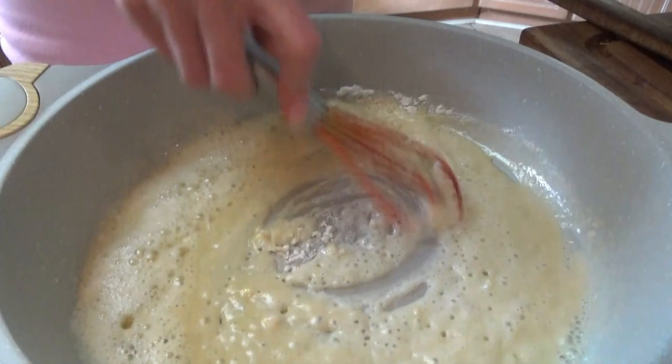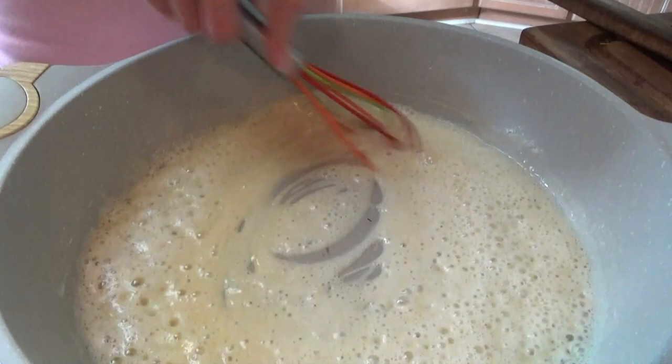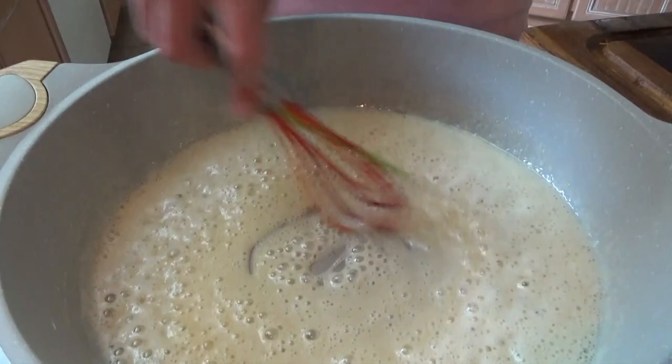Oh, you know what? I should have shredded my cheese, y'all. I'm getting ahead of myself over here. My kitchen helpers are both outside playing still. Okay, I'm gonna have to remove this from the heat while I shred my cheese real quick.